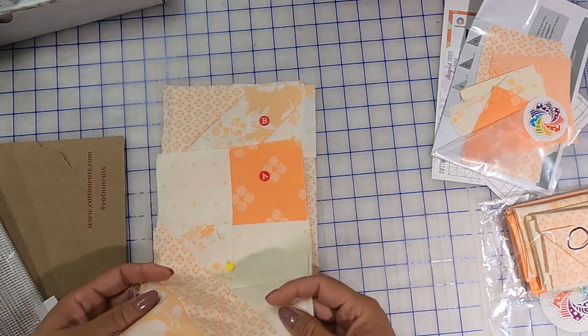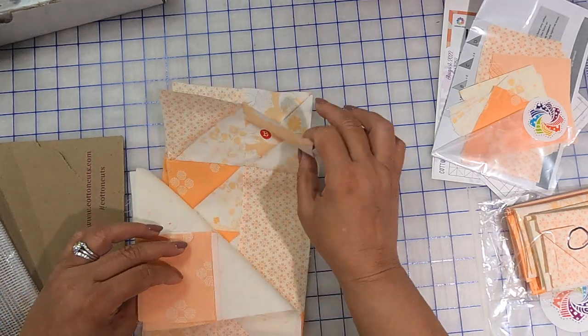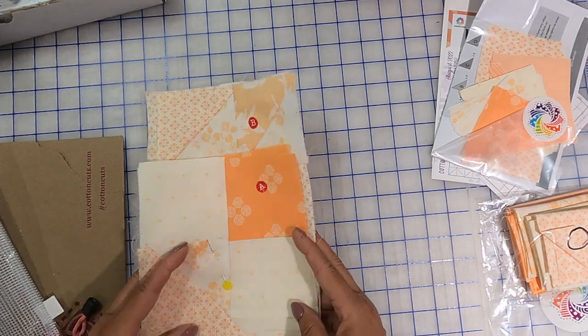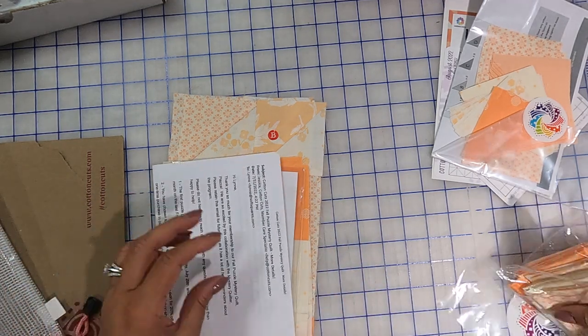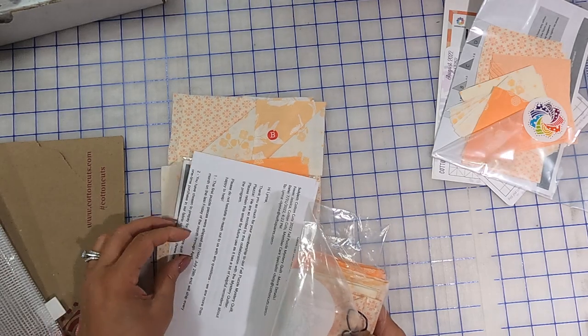This is all I made. I didn't actually make blocks. So I've got two of these and I have two of these, and this is one A and one B. So they're labeled, they're put to the side. I will not know where they go or how they fit. I don't know what the quilt looks like. I just know that this is fun and my colors are yummy. So that's what that is.